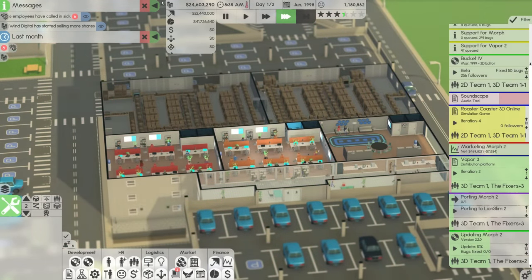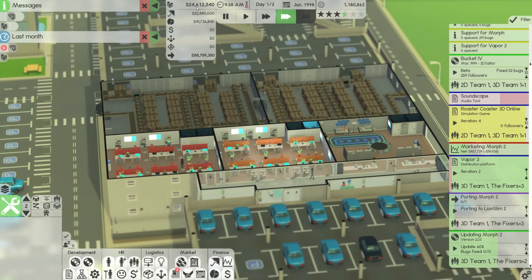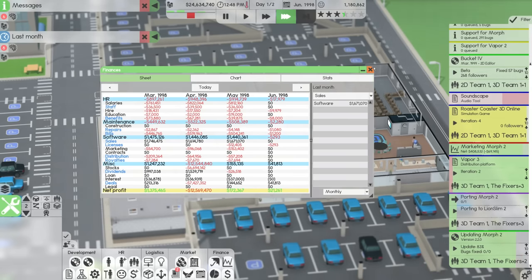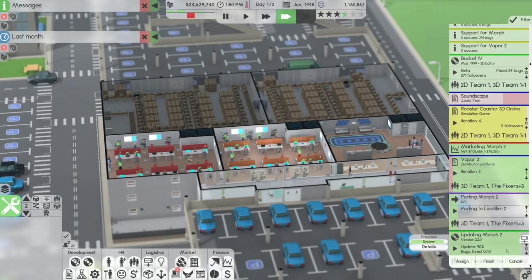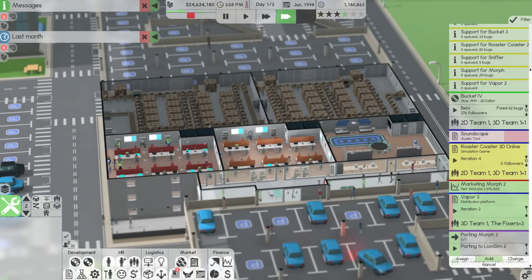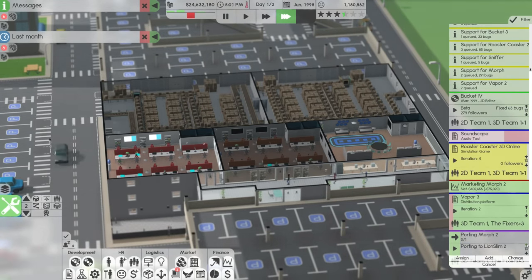And also, interestingly, I think we just went down. We are not making much money anymore. Our sales have taken a pretty big hit. We need to get this morph update done. And we need to get this port done as well. So finish that update and then prioritize the port.